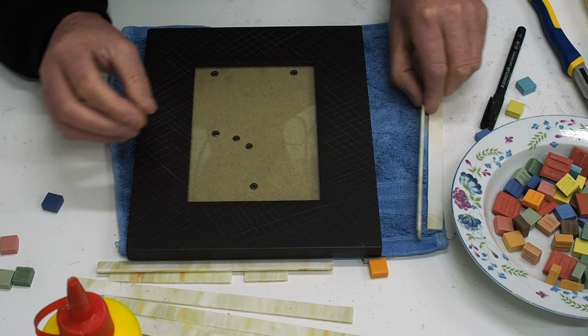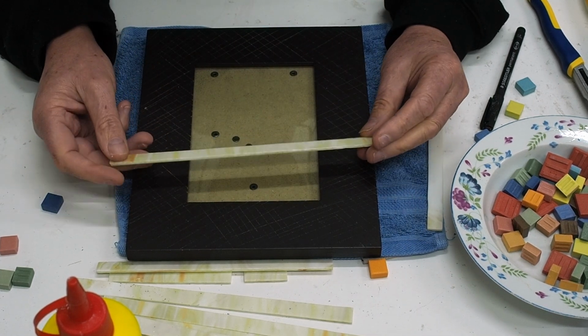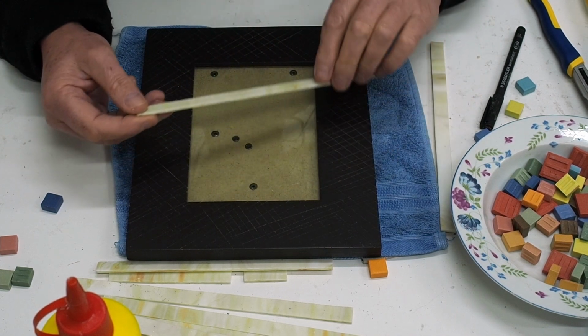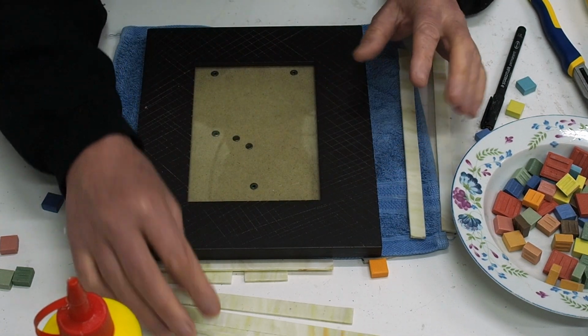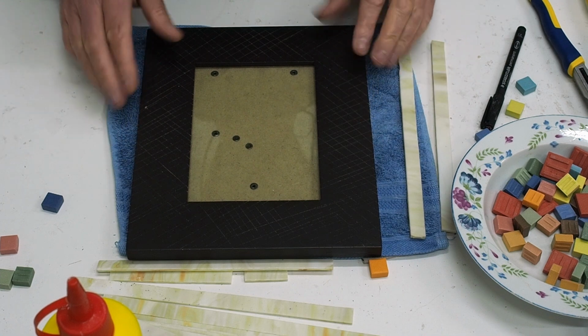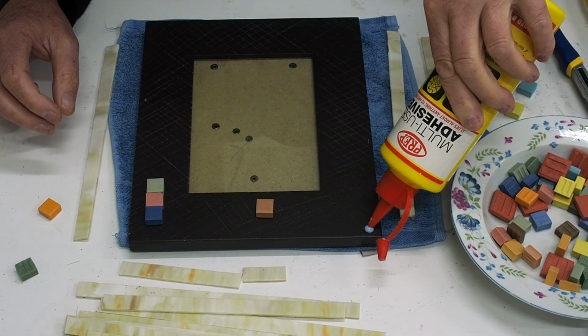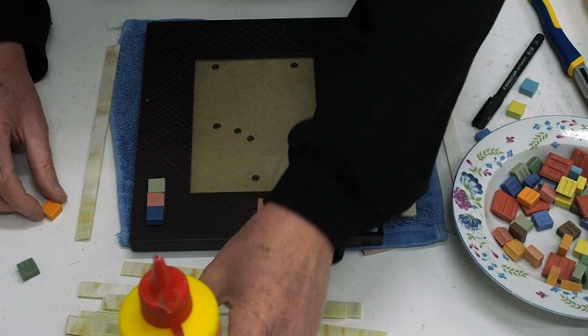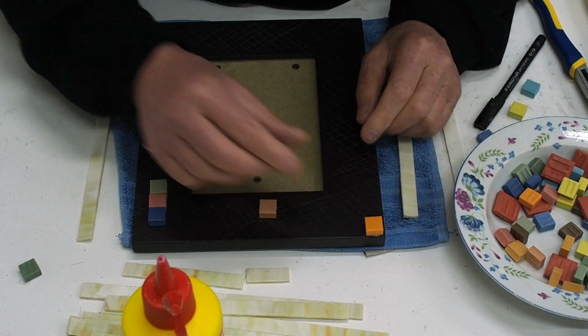And I've also created some strips of stained glass, and I've just quickly run over the edge of it with a grinder, because some of these will be going along the edge there, and I don't want anyone to cut themselves. And this does dry clear, and we'll just pop that in there.